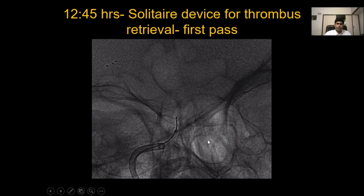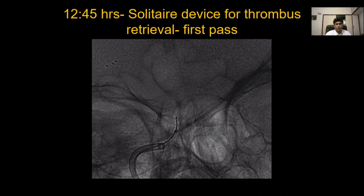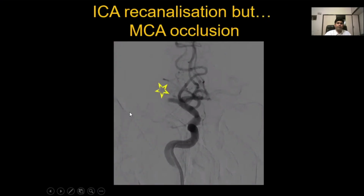So we do first pass. This is how the stent actually is inside the brain. You look at here, this is how the stent is placed. And then you see the stent retriever with the clot, how beautifully the clot comes out. And this is where we filter the clot and we just peel it so that you can see the clot better in the bowl with the gauze piece like this. You see how much clot we have got in the process. Then we achieved the ICA recanalization.